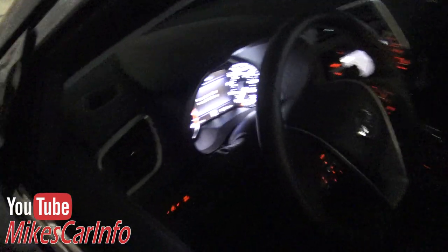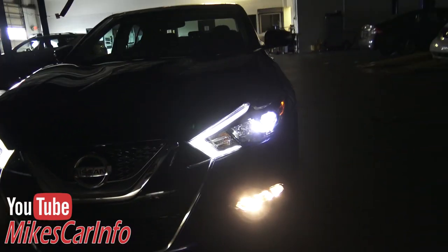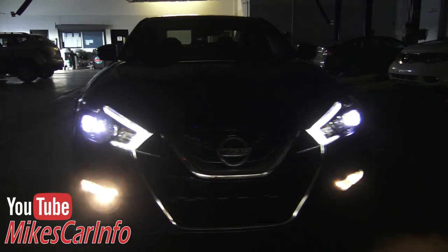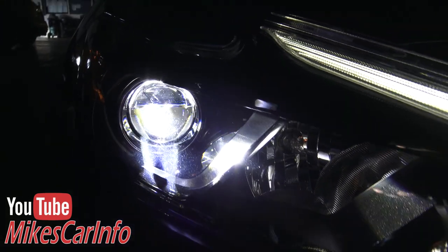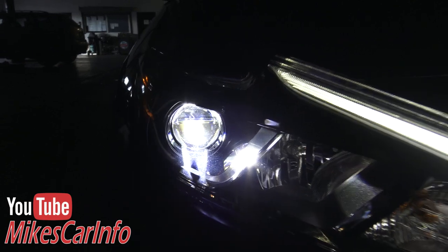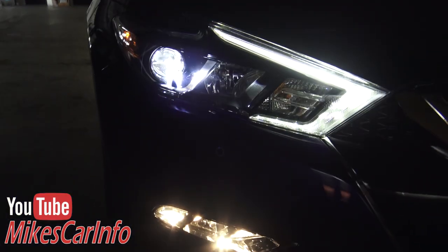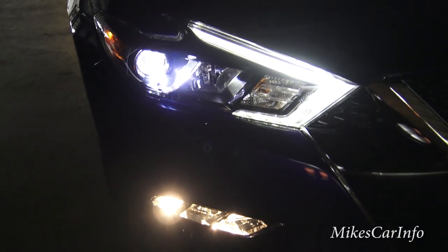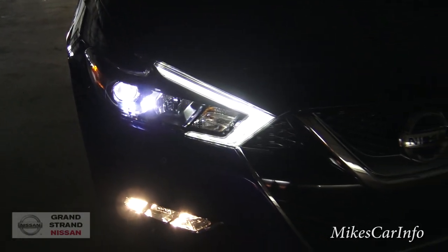All right, so let's go ahead and turn the headlights on and the fog lights so we can see all the lights there in the front. There we go. Now this is the Platinum trim level, so it has the LED projectors here. These are the projector lights, and they are an LED light, very white, and you can probably notice they are a whiter light than the halogen fog lights down here. So that's one of the things you'll notice with LEDs, is they're a much whiter light. Usually you can't notice it until you have something to compare, but there's a good comparison right there.